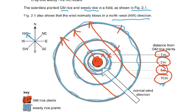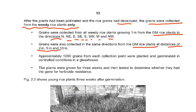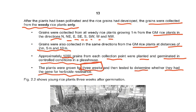Take your time, understand the question. After the plants had been pollinated and the rice grains had developed, the grains were collected from the VD rice plants only. Grains were collected from all VD rice plants growing 1 meter from the GM rice plants in the direction north, northeast, east, southeast, south, southwest, west, and northwest. Grains were also collected in the same direction from the GM rice plants at distances of 2 meter, 5 meter, and 10 meter. So at 1 meter, there were more sides, and the 2, 5 and 10 were also collected. Then approximately 1,000 grains from each collection point were planted and germinated in controlled conditions in a glass house. The plants were grown for 3 weeks and then tested to determine whether they had the gene for herbicide resistance.